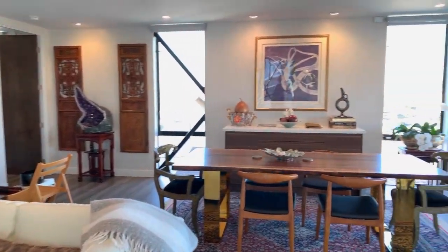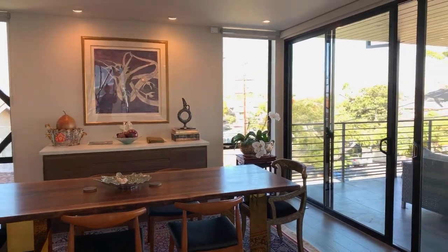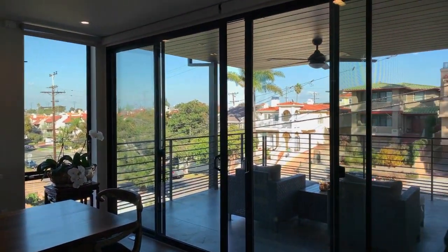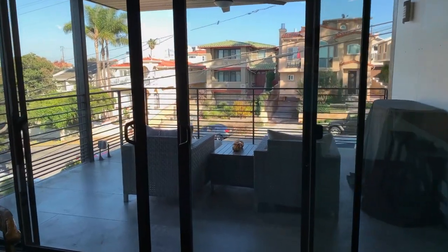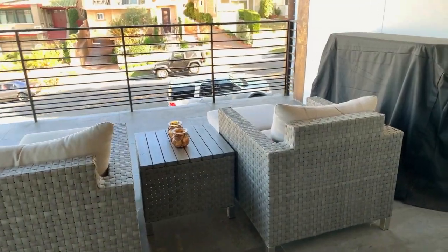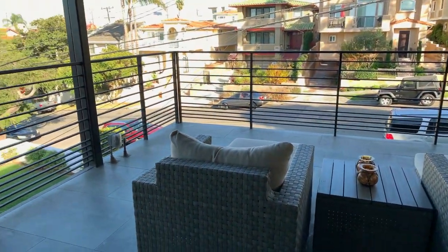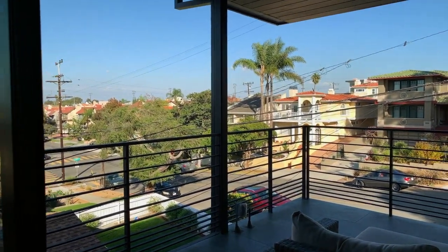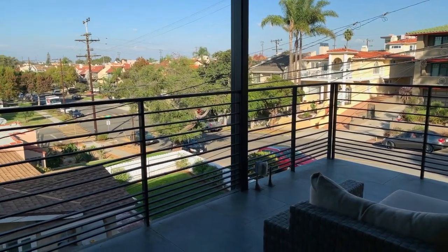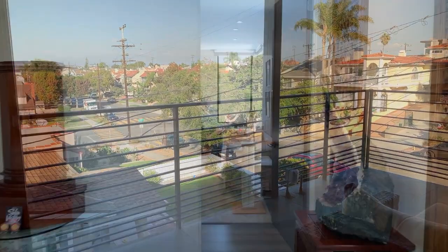Next to the kitchen is the open concept dining space, and right behind that is the deck, which truly functions as an indoor-outdoor room. Rain or shine, this is the perfect spot for breakfast, dinner, reading, or just hanging out. And on a clear day, there are lovely views of the Santa Monica and San Bernardino mountains.